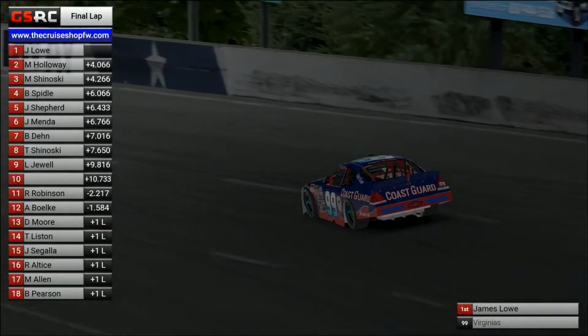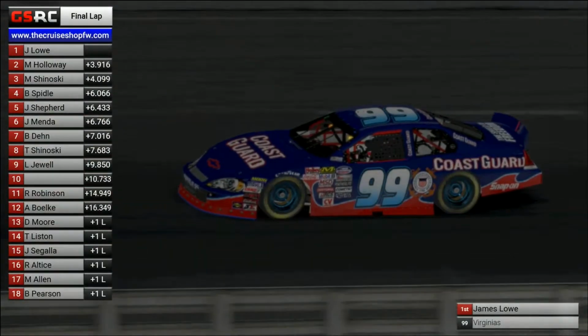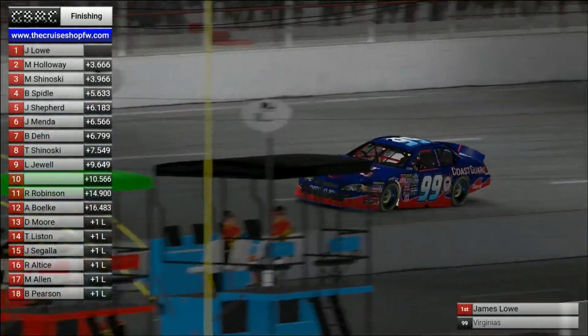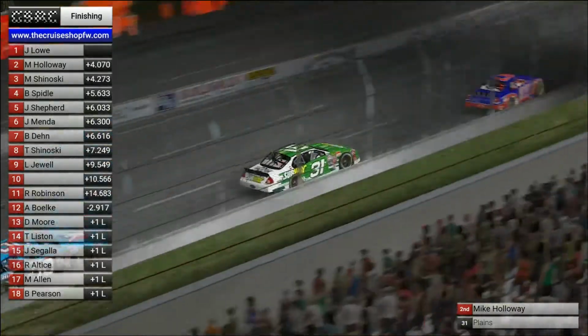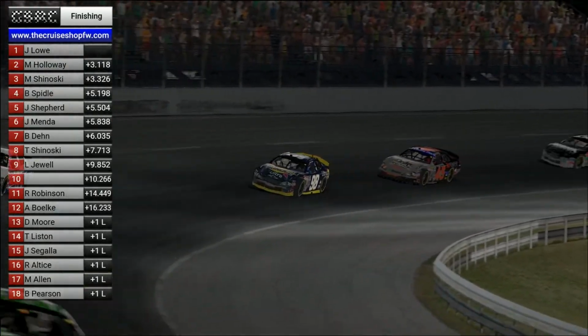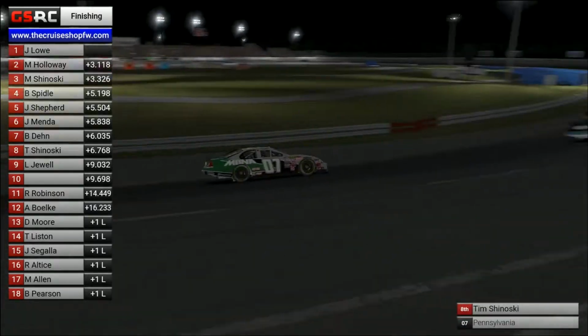James Lowe, ever since he got into the lead, has not looked back. He hasn't had a challenge from our regular front runners, but this is still a well-earned victory. Around 3 and 4. James Lowe is going to win round number 2 here in the Grand National Series. Holloway manages to hold off Shinosky for 2nd place, with Matt Shinosky rounding out the podium. Speidel falls to 4th.